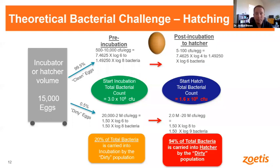But those eggs that even appear clean, we know that just because it looks clean doesn't mean that it has no bacteria on it. There's still something on that egg, even if it looks clean. So there we can see how much bacteria is on it. And then down at the bottom, we could see how much bacteria is in that hatcher from those 0.5% dirty eggs. So we could see our total incubation at start of incubation, our total bacteria count is 3 × 10⁸ CFUs of bacteria. Now of that, 20% came from the dirty eggs. So just 0.5% of all the eggs in the incubator represented 20% of all the bacteria in there.